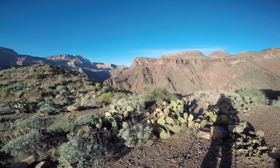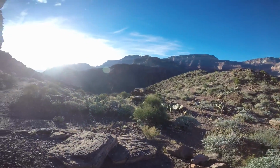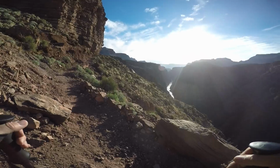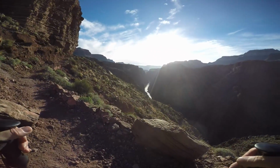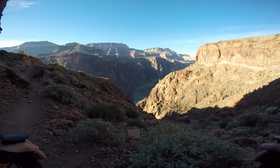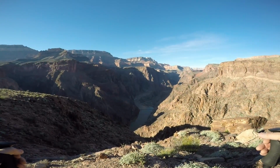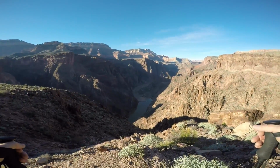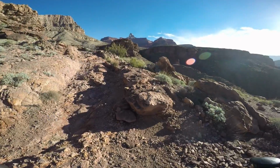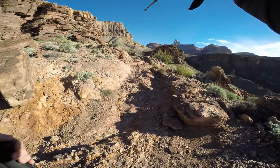Into the sun here. Top of this little ridge, there's a saddle here, and first view of the Silver Bridge, view of the gorge here. This is the inner gorge looking to the east. Here's another beautiful shot of the Black Bridge and the Silver Bridge, and yet another shot of the two bridges in the Colorado. Farther away from the river a little bit, and there is Zoroaster Temple. Here's Sumner Butte up here.